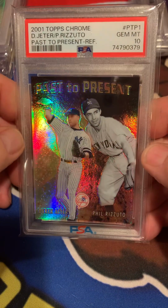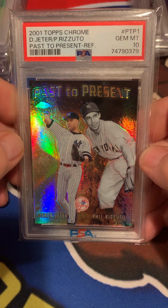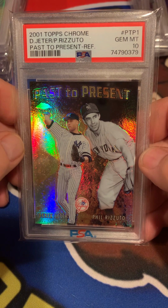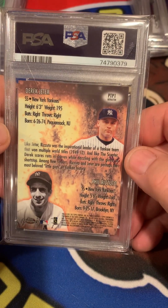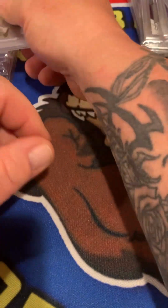Then we got this one. I was surprised too, but I was happy about this one. Another PC card. 2001 Topps Chrome. Derek Jeter and Phil Rizzuto. Past and Present Refractor. PSA 10. Very happy about this card. Just one of those nice Jeter inserts for the PC. Not worth $1 million, but doesn't have to be.